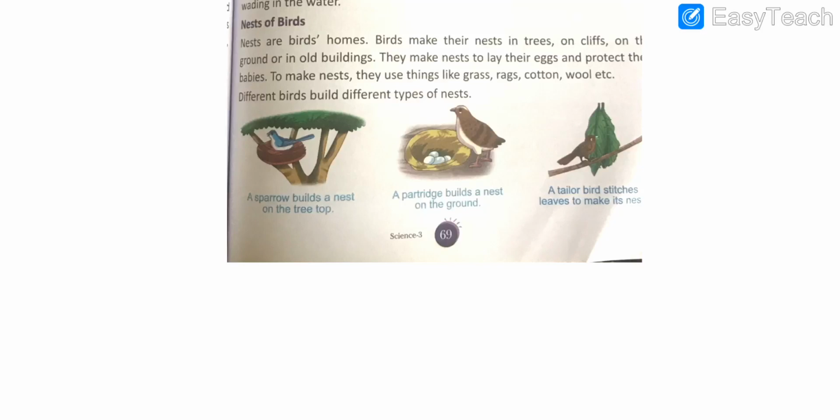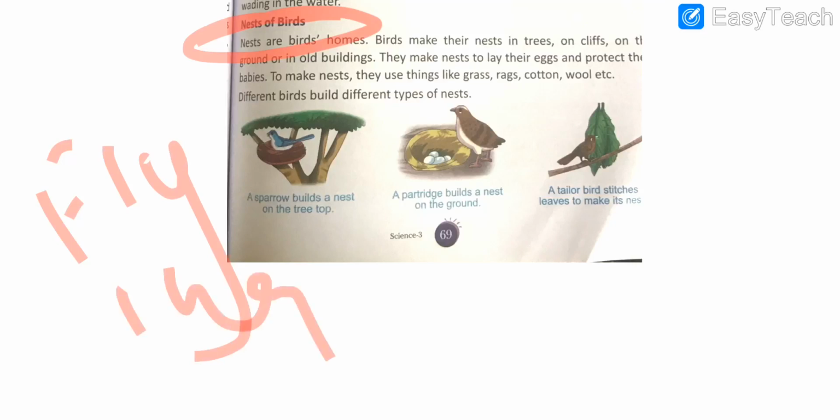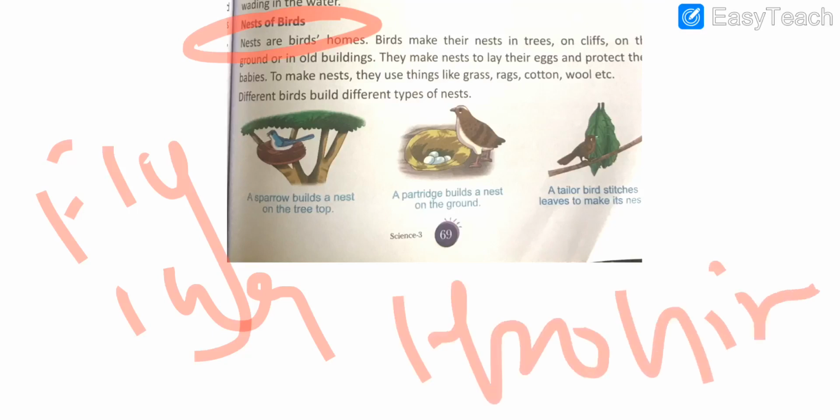Today we are going to start the next topic of this chapter, that is nests of birds. Students, till now we have read about the different features of birds, like how birds fly, types of feathers and flying movements. And we have also read about water birds, and today we are going to see one more topic, that's nests of birds. What are nests?